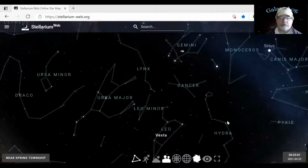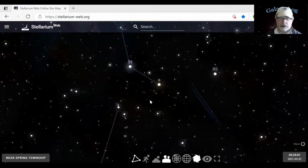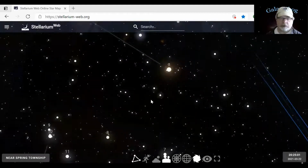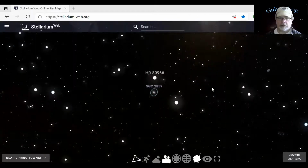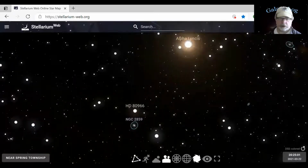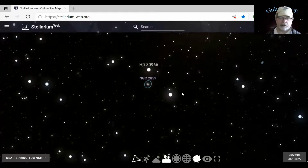Okay, for this galaxy log, our first galaxy, we're going to head into Leo Minor. It's actually on the border of Leo Minor and Lynx, and the galaxy is called NGC 2859. Here it is. And like I said, it's pretty easy star hopping. There's Alpha Lynx right here, on the border of Lynx and Leo Minor is right here, and you have these two fairly bright stars that you can see in your finder scope if you don't have a go-to. They're around 7.5 magnitude or so.